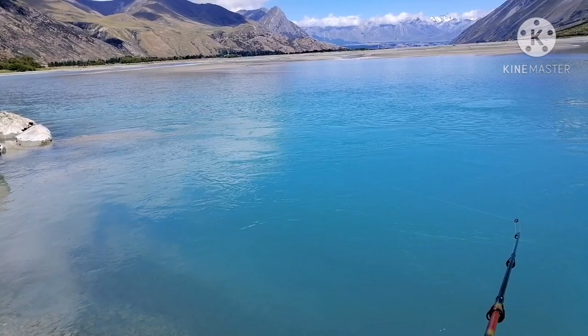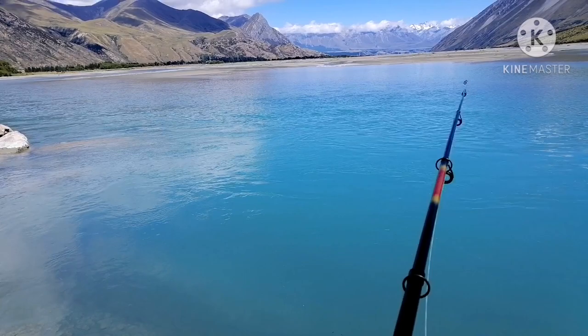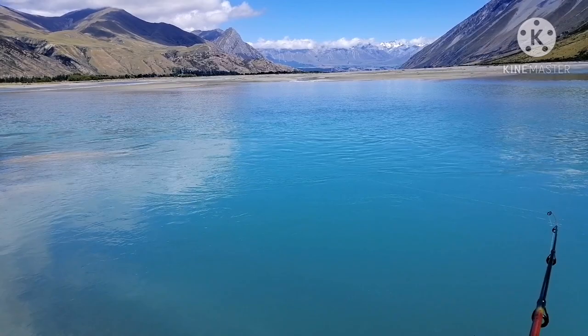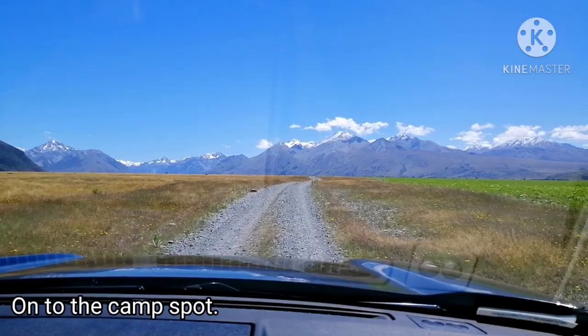Such a nice pool, eh? You'd have to think there's fish in there. So I got the little green and black ticer on with a single hook. Yeah, that was a nice solid little bump. Bumpity rump.